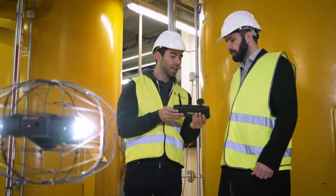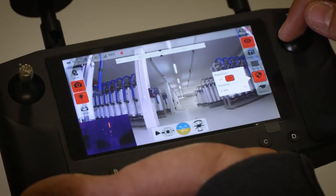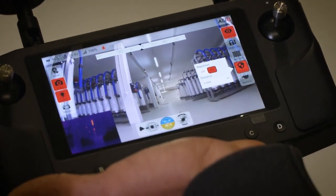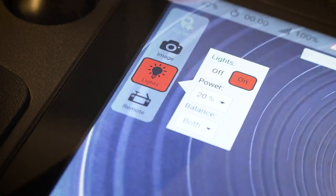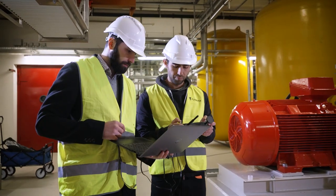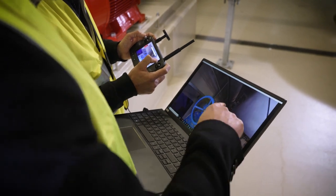The easy-to-use ASIO Flight app comes pre-configured on the remote control with integrated touchscreen for full control of the drone, lighting, and all assist modes. The second screen offers more flexibility, allowing both the pilot and inspectors to monitor the flight.